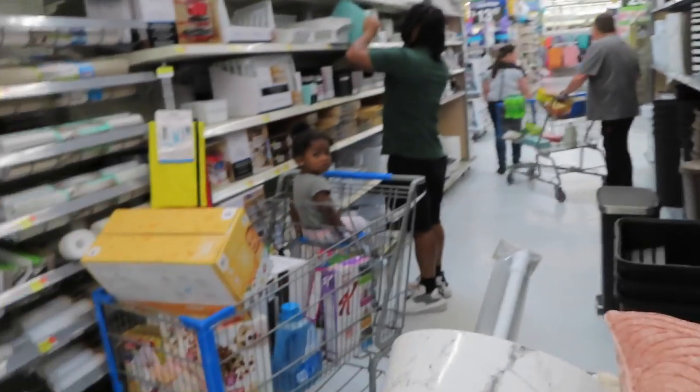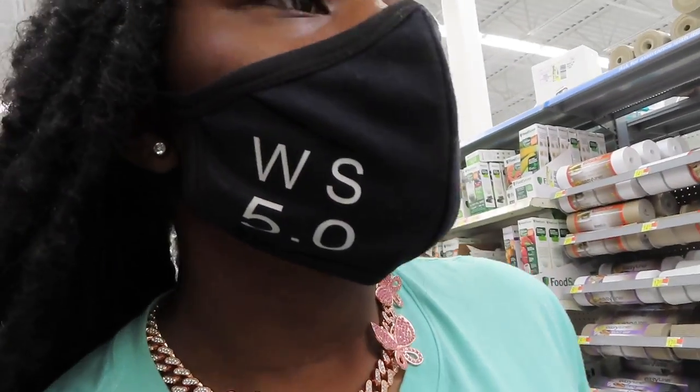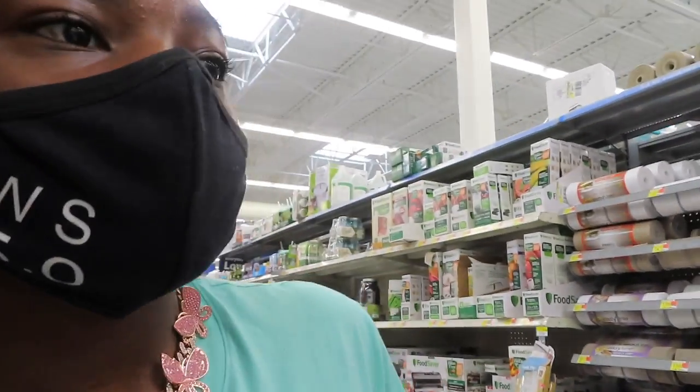There's people. Oh, look, she's so cute. Hi. Anyway, oh, okay, this is what I'm looking for. Kinda. These are drawer organizers.